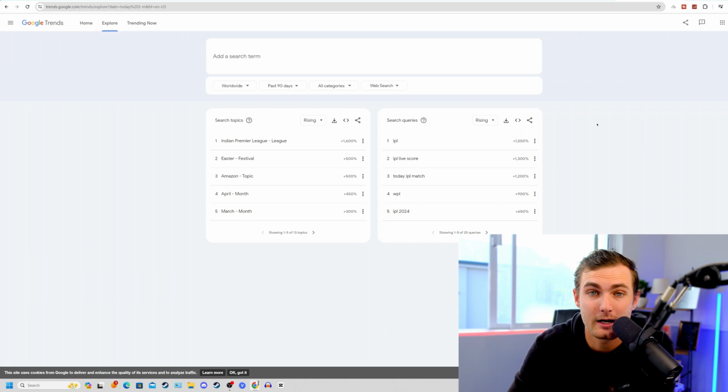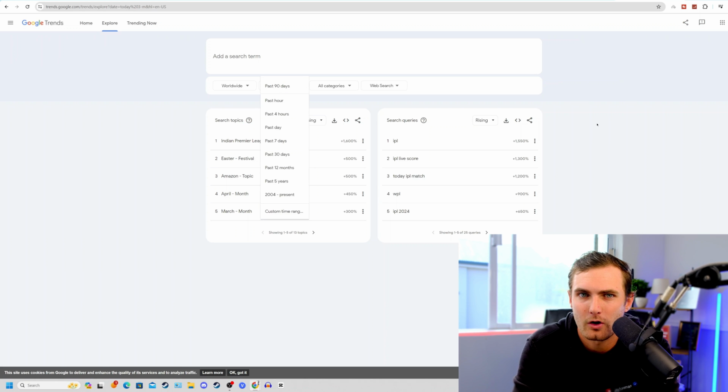So for example, the Indian Premier League cricket. With the Indian Premier League finals coming up, we could create a book on the prediction of the finals, potential betting options for people to go and bet on a specific team. So these open up so many different ideas and topics.